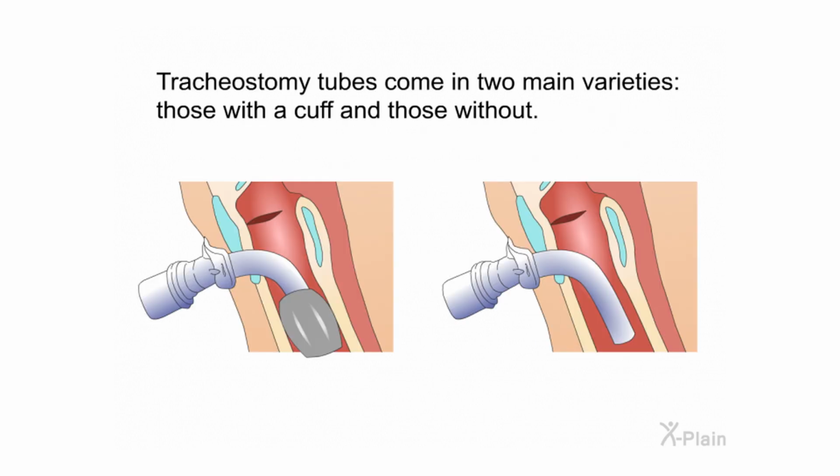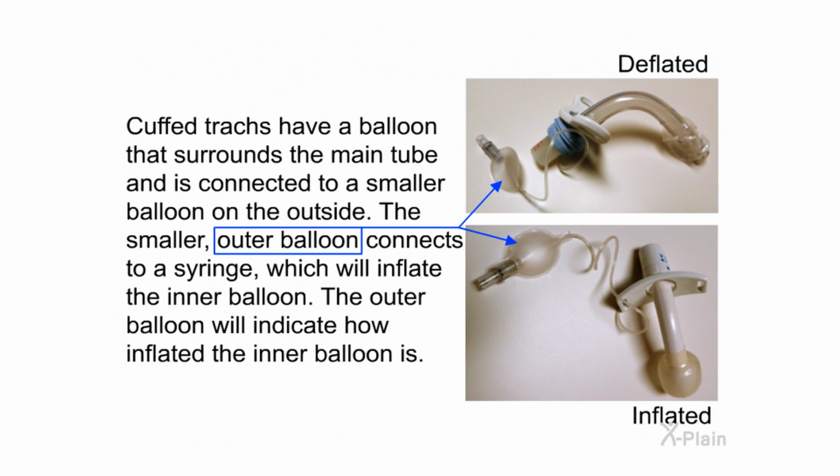Tracheostomy tubes come in two main varieties, those with a cuff and those without. Cuffed trachs have a balloon that surrounds the main tube and is connected to a smaller balloon on the outside. The smaller outer balloon connects to a syringe, which will inflate the inner balloon. The outer balloon will indicate how inflated the inner balloon is.